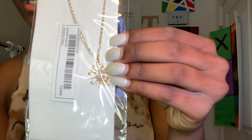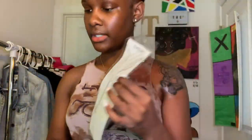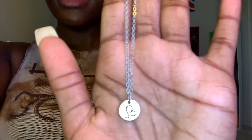I also got this other necklace right here. Hope y'all can see it. But this is kind of like a sun or a ray. And like I said before, I'm a Leo, so I'm really bubbly, sunshiny, and things like that. And I think that this would really add cute decoration to an outfit for sure. I got this cute lotus flower in silver. Like, as you can see, I like silver and gold. I really switch it up often. So this is the lotus flower. It's really cute.